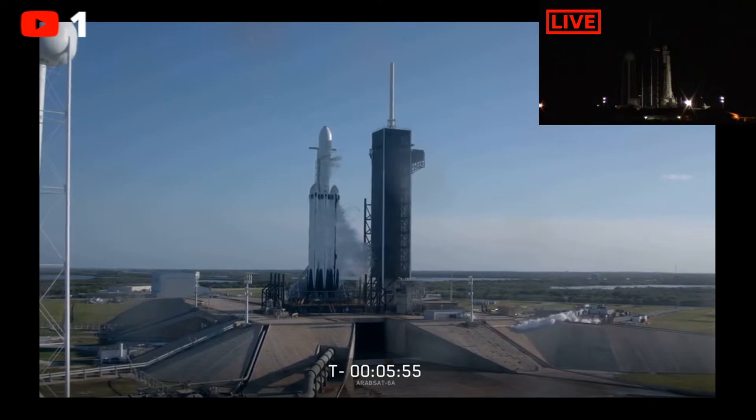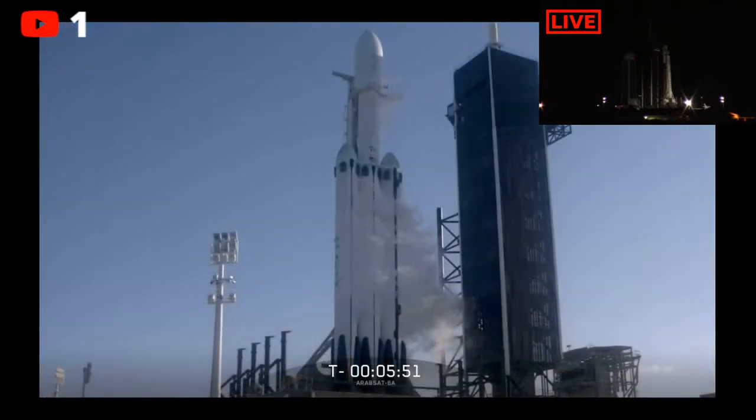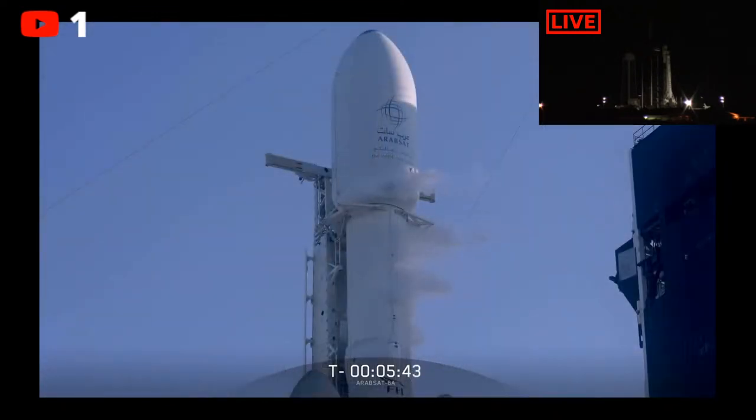Now, another event coming up here in a couple of minutes is retraction of the transporter erector. We'll start a sequence at T-minus 4.5 minutes. You should see the clamp arms around the second stage open up. Shortly after that, the strong back portion will recline away from the Falcon Heavy. It moves just under 2 degrees until liftoff, when it will move the rest of the way back from the launch vehicle.